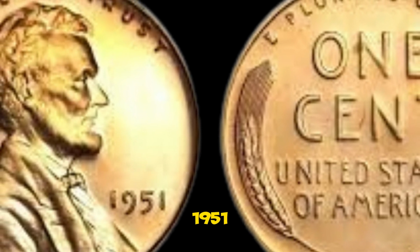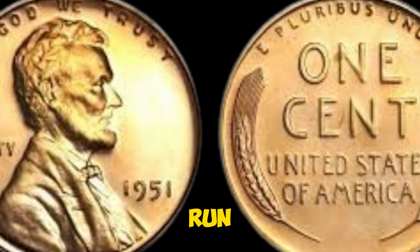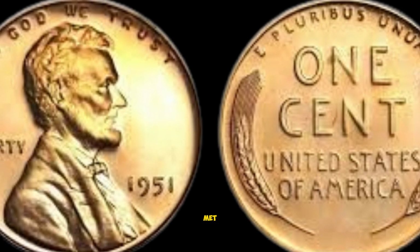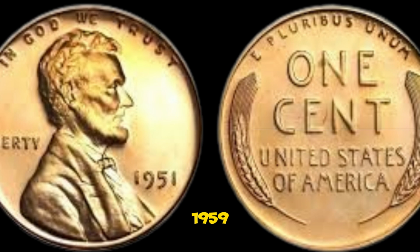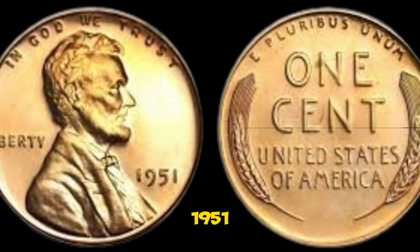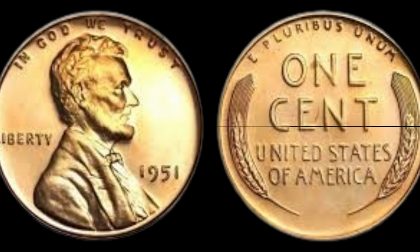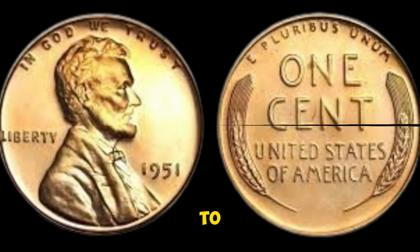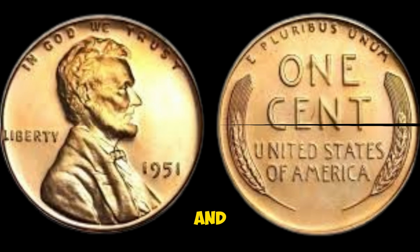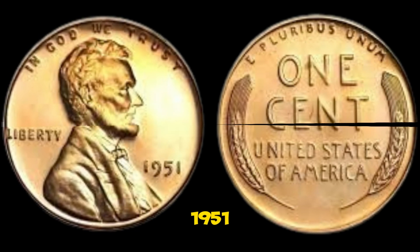By 1951, the Wheat Penny design was nearing the end of its production run. The United States Mint had already introduced the new Lincoln Memorial design in 1959, so the 1951 penny is one of the last issues of this beloved design. The 1951 Wheat Penny is often sought after by collectors due to its relatively low mintage and the specific details of its production. In 1951, the U.S.